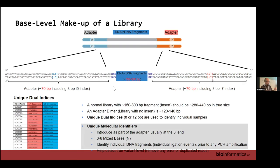Now, what is important is that these now help to identify individual DNA fragments, or what you call individual ligation events, prior to any PCR amplification. So that particular identifier helps you recognize those individual fragments from your starting material without worrying about any PCR at that point. Later on, informatically, you can use the combination of your indexes and, more importantly, these UMIs, especially if you read a lot and some of them are PCR duplicates, to collapse those reads into the true identifier for your true fragment. So it's very important for detecting true variants. I want to bring it up so that you know it, and we'll discuss it a little more later.